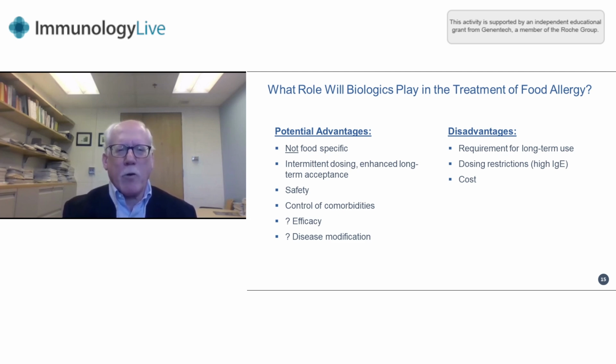And then as pediatric allergists, our dream is always, can we modify disease? And that is something that will take longer to know, but we're always interested as to whether we are just treating a condition, which is what most allergy treatments do, or whether there might actually be a potential to modify long-term disease. There are disadvantages.